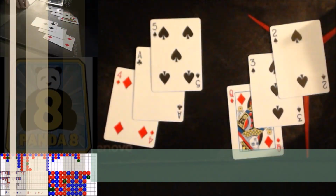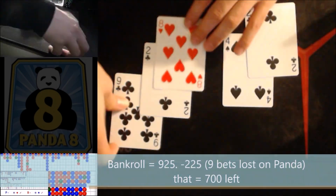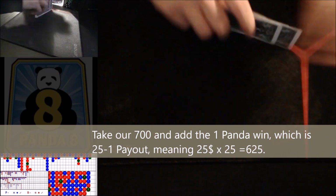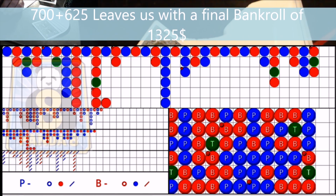And to break it down for you real quick, we started at 925, and since we lost 9 of those bets chasing that Panda, that put us at 700. And since we won one of those bets, we add 625 because the $25 bet times 25 to 1 is 625, which leaves us with 1325. And that's not profit, but from the $2,500 that we started with, we now have $1,325, and hopefully this is the start of our comeback.